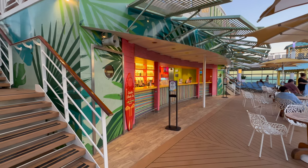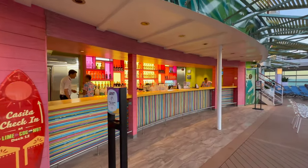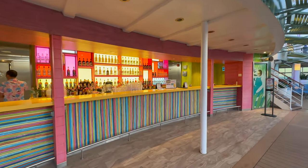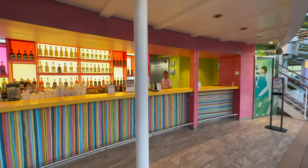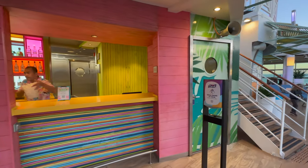One of the coolest bars on Deck 11 and Deck 12 is the Lime and Coconut. The Lime and Coconut is the main bar for the pool area, and the very top of it has a really chill, really nice place to hang out.